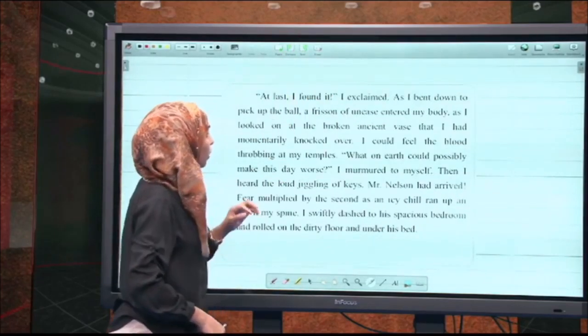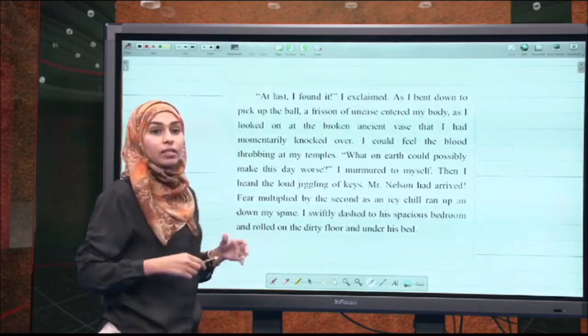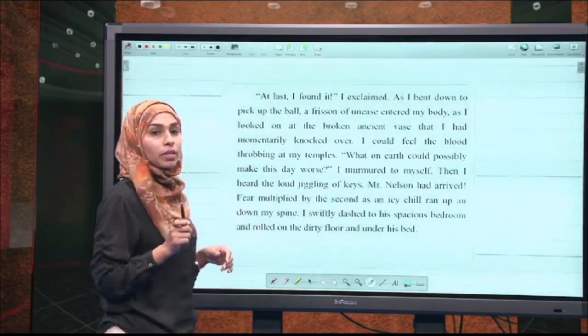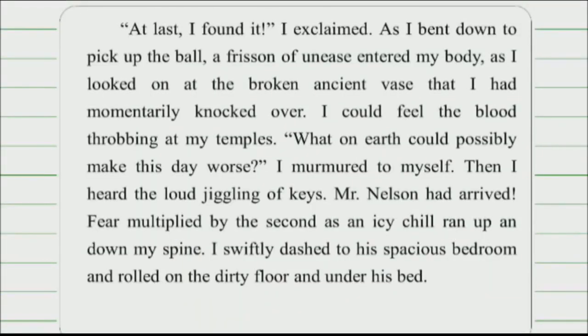Where? Good. At last, he found it, I exclaimed. You could probably just zoom on this screen here. As I bent down to pick up the ball, a frisson of unease entered my body. So here's where all the problems are going to arise, or the conflicts coming out of that major problem. I looked on at the broken ancient vase.